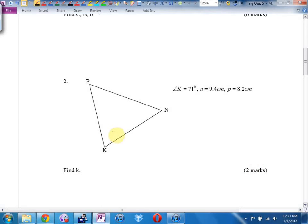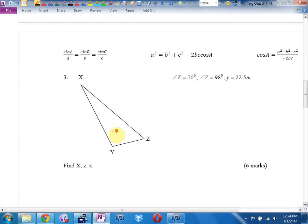Question 2, I don't ask you to find everything. I just said find little k. I'll let you think about which side is little k. So part of what I'm quizzing you on here, Johnson, is do you know how to label these triangles? Turn the page over.